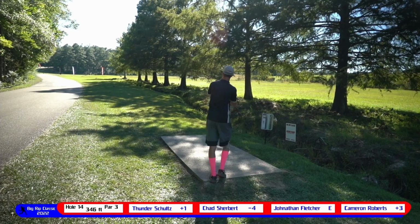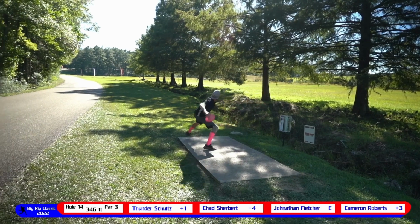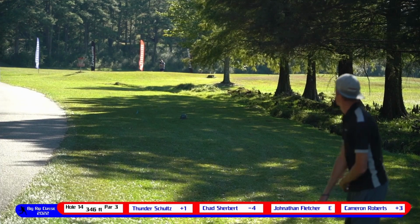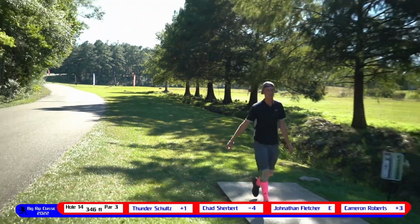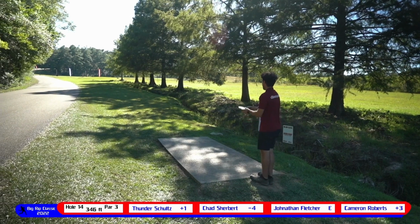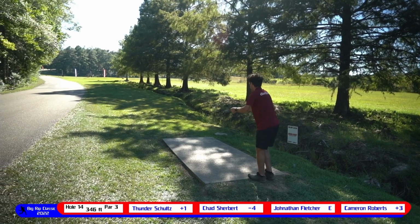And this is another theme on this course when you're on the open holes. It's par threes that have OB left and right, but it's right there. You just gotta put the disc in bounds and in play and try and get yourself a birdie.